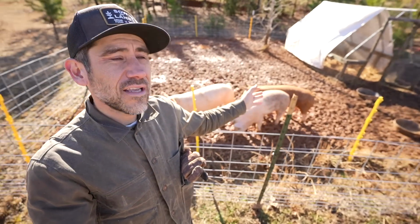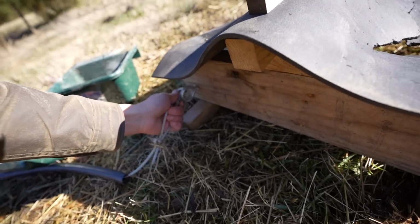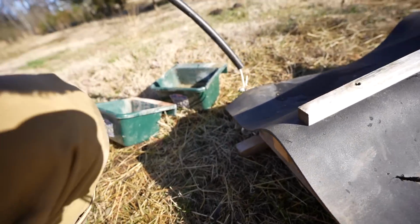Would I enjoy living in a muddy hole like these pigs do? Usually if there's a question like that, you gotta think to yourself, would I like that? Would I enjoy eating that? And probably not. That's what I made that for.